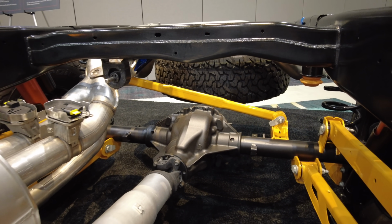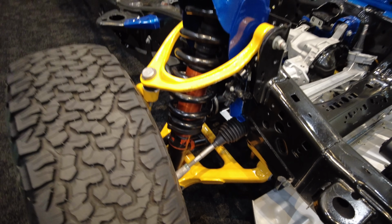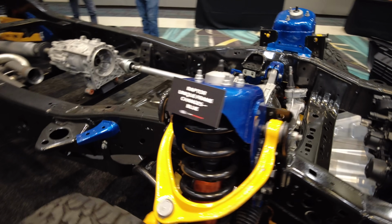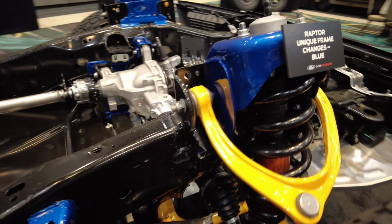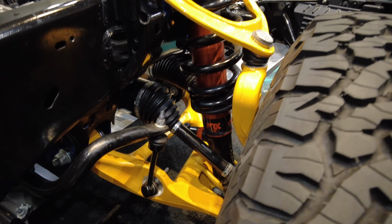stability and traction. Because of the new rear end, the front end had to get some changes too. That means new control arms and every single joint is new. And now it's able to stay lockstep with the rear.